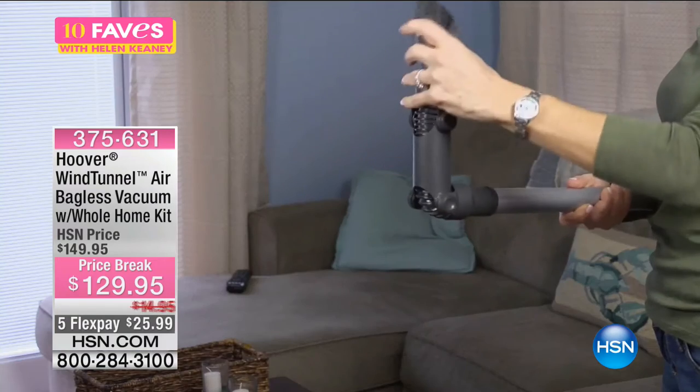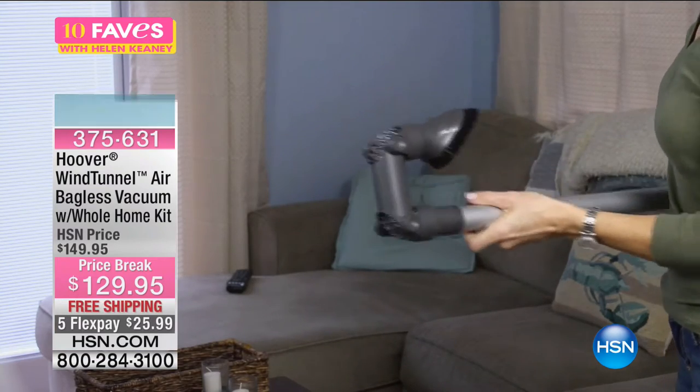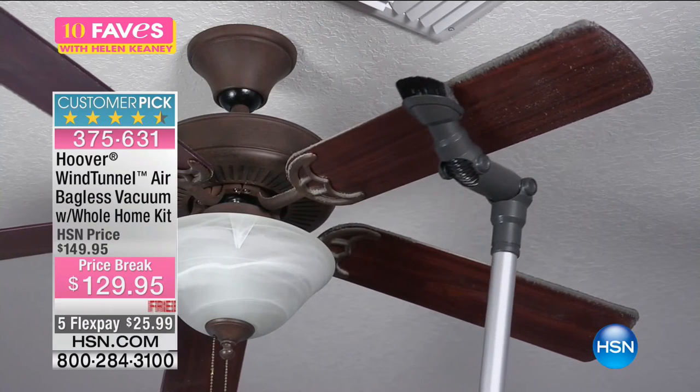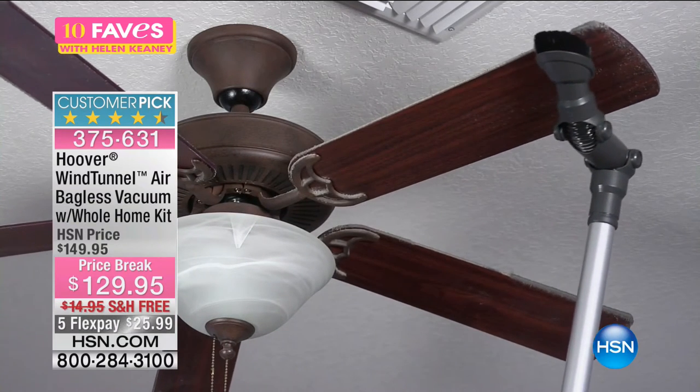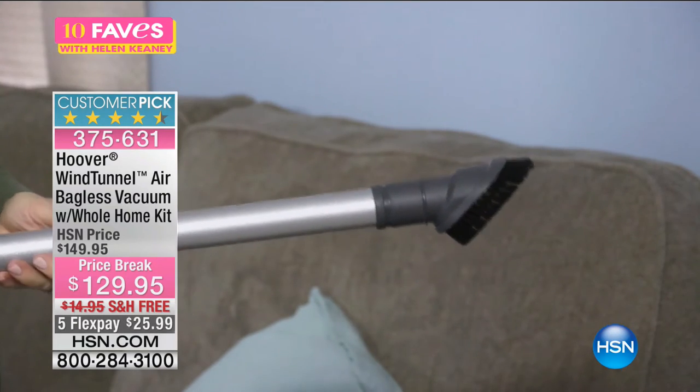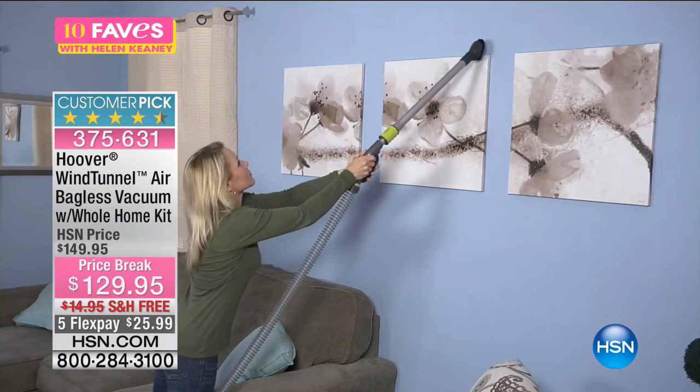This is the Hoover WindTunnel Air Bagless Vacuum and Whole Home Kit. Back in stock, 160 reviews on hsn.com. Make it a customer pick. Look at that ceiling fan. Boy, do we need to clean that ceiling fan. Bagless and lightweight. So here's the big deal.